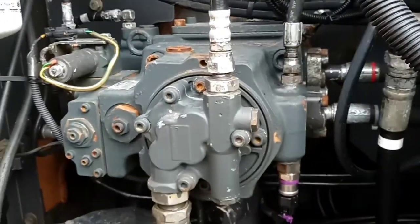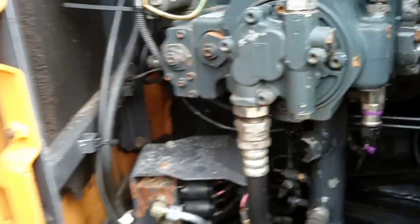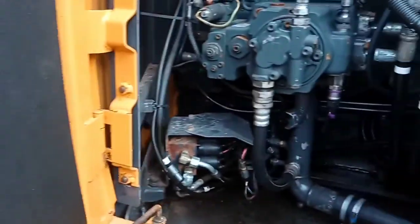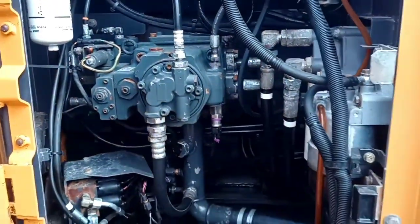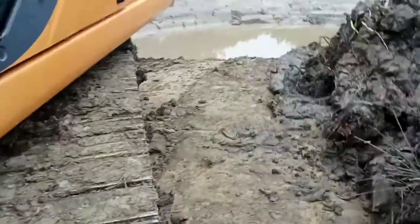So this morning, as disheartening as it was, you've got to keep going. Fitter has actually just arrived now in his magical Land Rover, and we're going to have a look for an oil leak. I've got to keep my head up. This is the joys of running machines. So let me have a look with him, and we'll have a video later and let you know what the crack is.